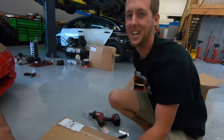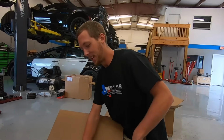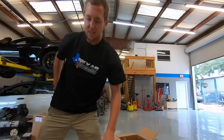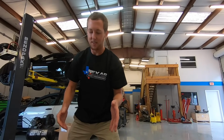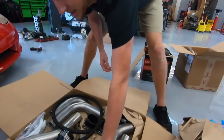This is awesome. This is so much more fun with a saw or a hacksaw. Why didn't we think of this a while ago? All right, so this is all the stuff we're gonna need to basically fab the turbo kit ourselves. And we got, let's see here, a little bit of stuff.